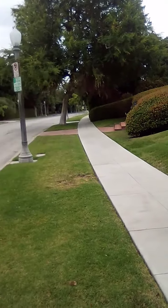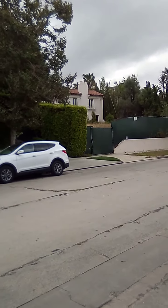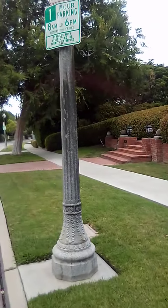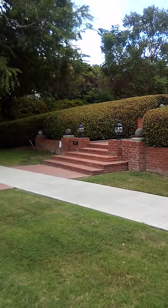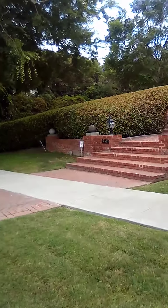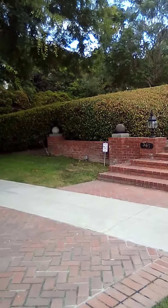So this is just an example. Across the street, there's one that's obviously in renovation, but here's an example, 365 South Hudson Avenue, Los Angeles, California, 90020.